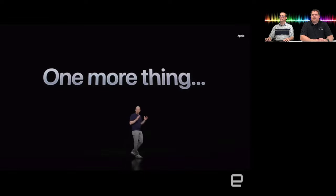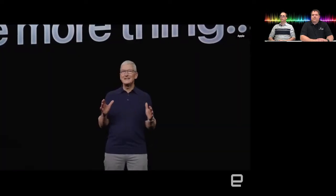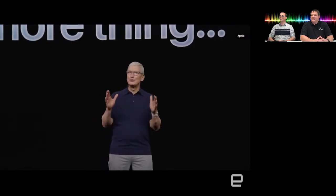I believe that augmented reality is a profound technology. So today, I'm excited to announce an entirely new AR platform with a revolutionary new product.